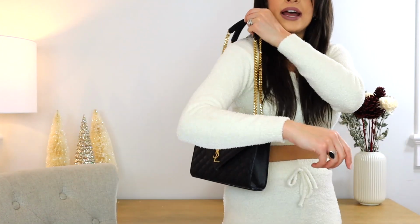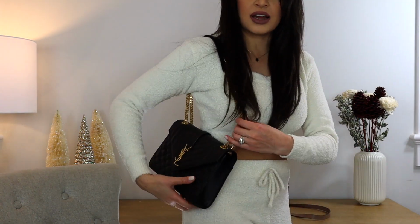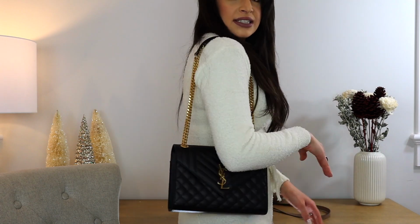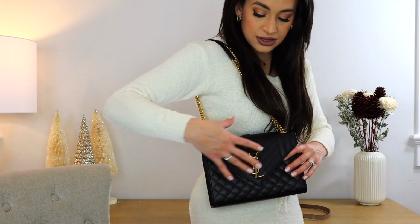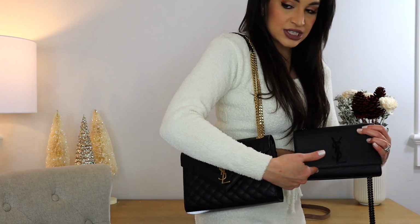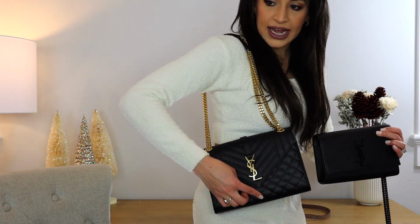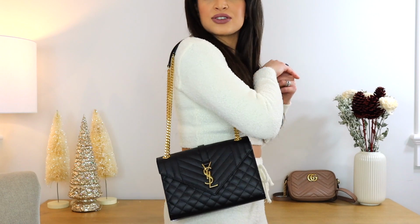But as a shoulder bag, this bag is very, very cute. I love the way it sits as a shoulder bag. If you love shoulder bags, if that's your preference, you would love this bag. It has that same closure to it, but the front of it is that envelope look where it's a triangle. This one is just straight across, where this one has the triangle envelope flap. So like I said, it looks best as a shoulder bag. I think that looks so cute. I've been wearing it on my Instagram a ton.